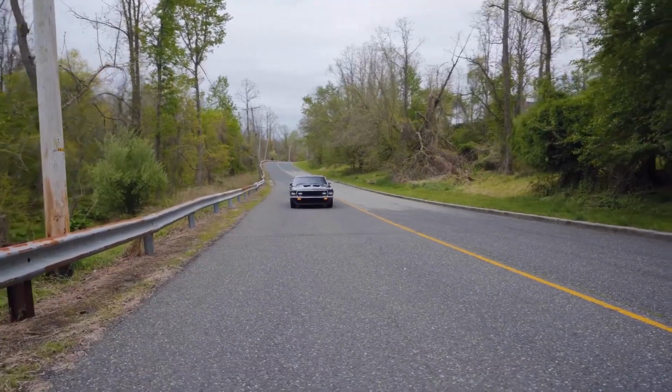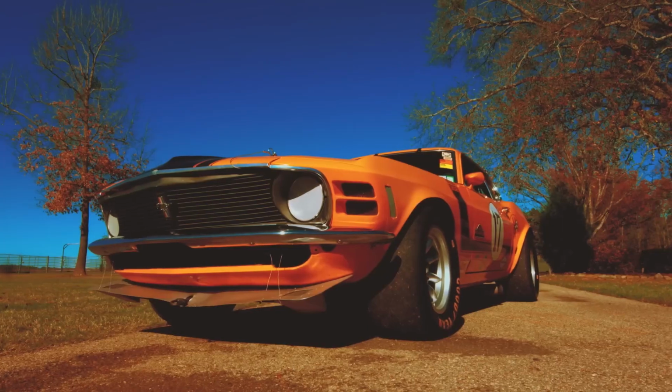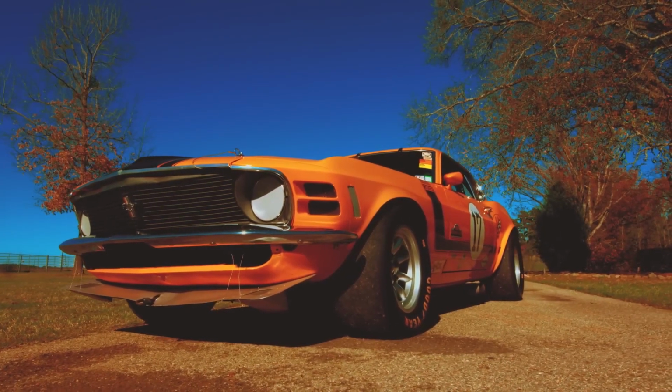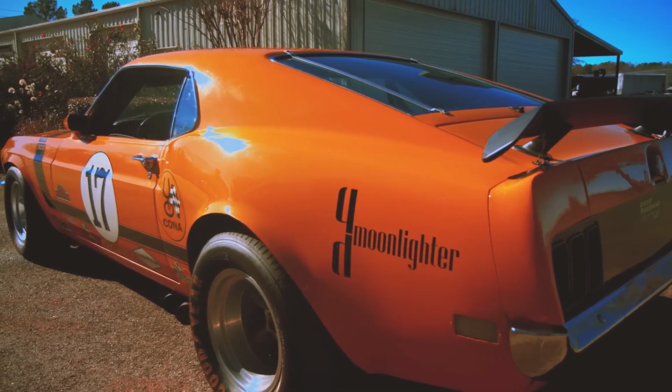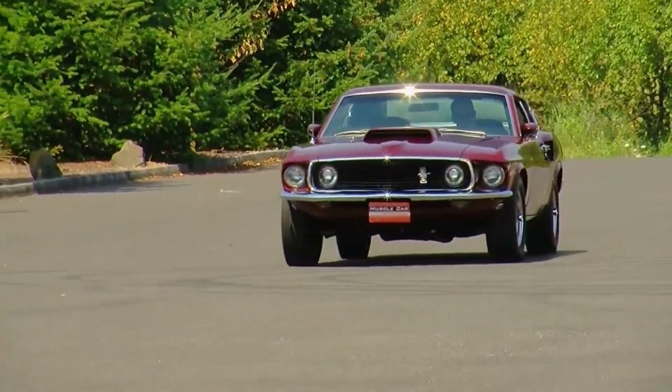But there was a problem. The Mustang's body wasn't big enough to fit that enormous V8 engine. So, Ford brought in Kar Kraft, a specialized company, to rework the Mustang. They made extensive modifications to the engine bay to squeeze it in.